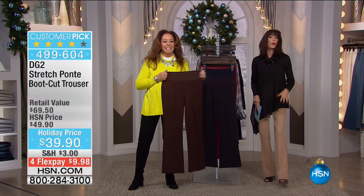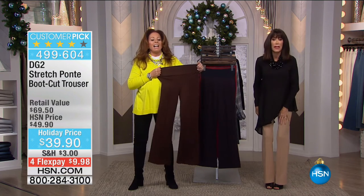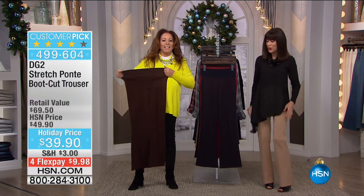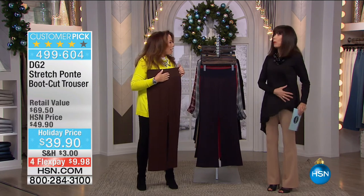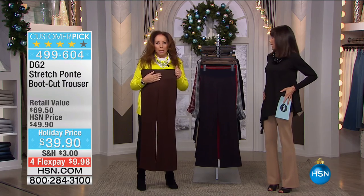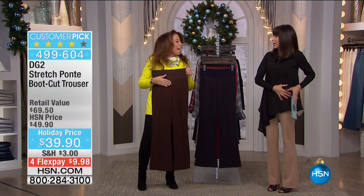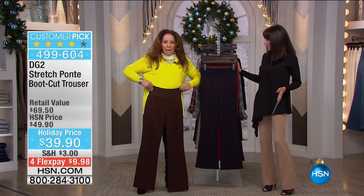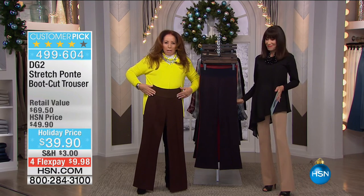$39.90, which, for the feel, the stretch, and this beautiful slimming matte finish, is great. That gorgeous velvet waistband stretches like 25 inches, and it holds you in. It's not high-waisted; it comes just right above the natural waist.